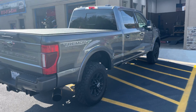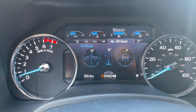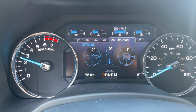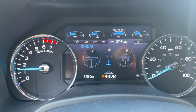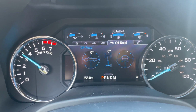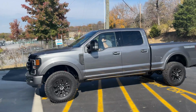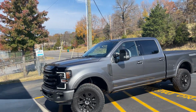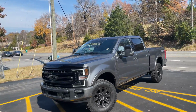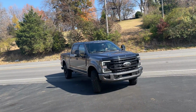7.3 Tremor Godzilla truck. Let you guys hear it on the inside. 7.3 Tremor. Massive truck, guys. Look at that. Only got 300 miles on it. Picked it up from the dealer, brought it to us. It was way too quiet before. Not anymore. Got Black Widowmaker and a 6-inch tip.